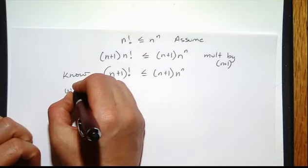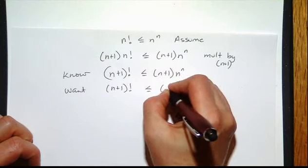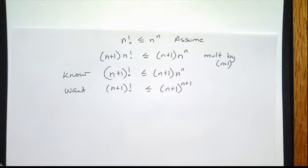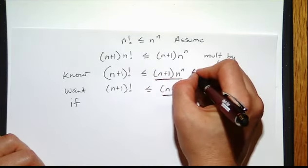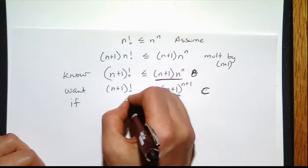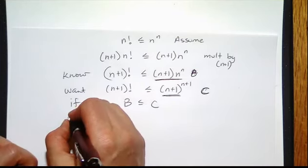But what I actually want is n plus 1 factorial is less than or equal to n plus 1 raised to the n plus 1. So now, let's call that A, let's call this, actually let's call that B, and this is C. If B is less than or equal to C, I could be done, right? So that's what we call the magic step.